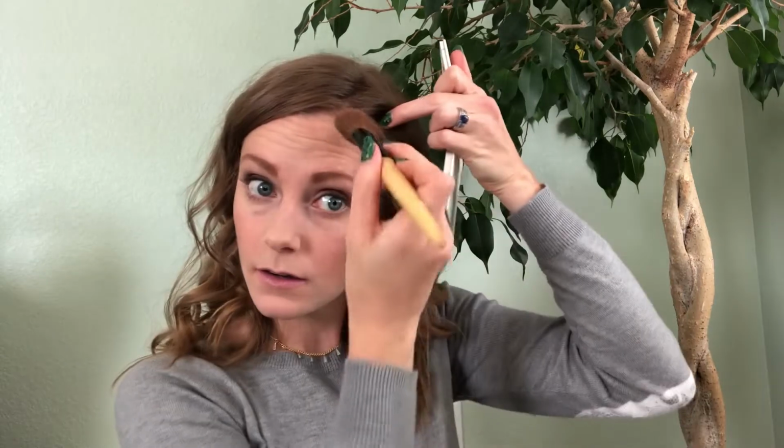All right, sun-kissed underneath. That's how you can find that area. It's just a little triangle right here, and then I sweep in. See? Up, around. This one too, you can use a little bit here in your hairline.